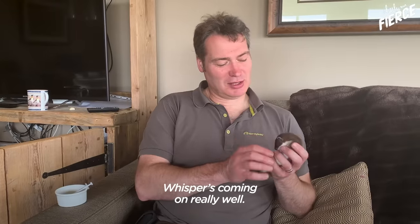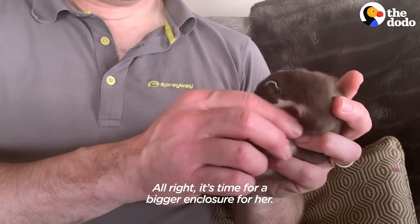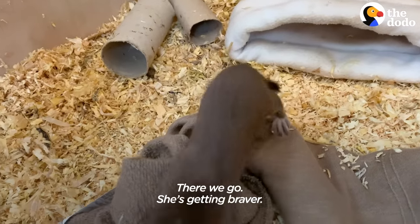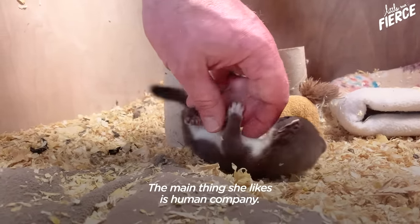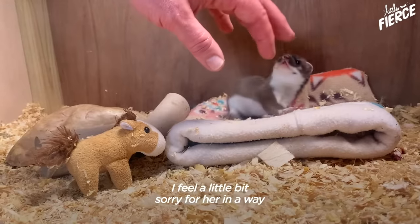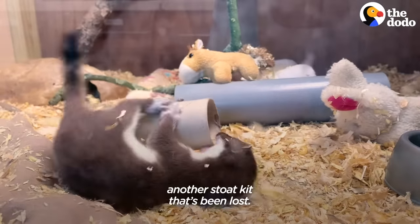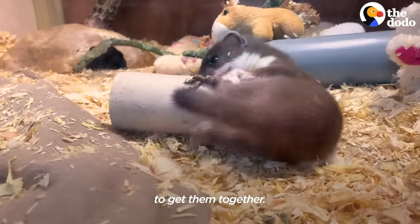Whisper's coming on really well, she's going really fast now. All right, it's time for a bigger enclosure for her. She'll come out and she's going to have a whole new little world to explore in there. There we go, she's getting braver. The main thing it likes is human company. That's something that we've got to change. I feel a little bit sorry for her in a way, that she's not got any playmates yet. We're always on the lookout for another stoat kit that's been lost, and if we find one, we'll do everything we can to get them together.